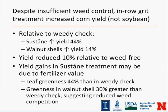Now, looking at the yield data, kind of interesting. So even though we didn't get great weed control from abrasive weeding in these plots of corn and soybean, we did find that in-row grit treatment still did increase corn yield. Not with soybean, but corn yields were increased relative to the unweeded check. So when we used sustained fertilizer, that 8-2-4 product, that increased yield relative to the weedy check by 44%, and then those aggregates increased yield 14%, and then on average those yields were about 10% lower than the hand-weeded season-long weed-free control. So we couldn't quite get to that threshold, but definitely an improvement upon the unweeded check.